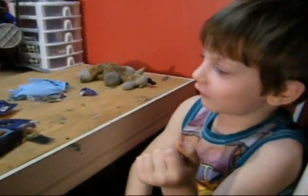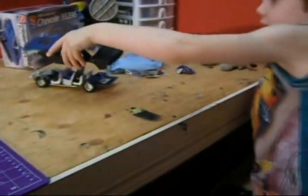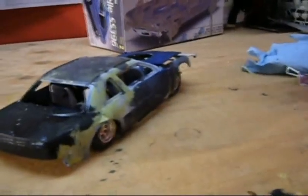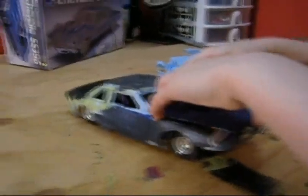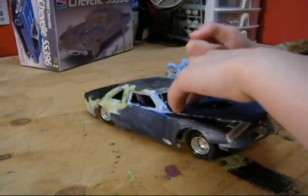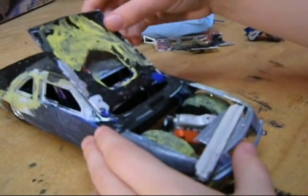Daddy's kit is good. But my kit is a NASCAR. Who painted it? Oh, I did. And I put this hood on. And I'm actually going to use an epoxy stick and get some glue off so this will come up. It will.